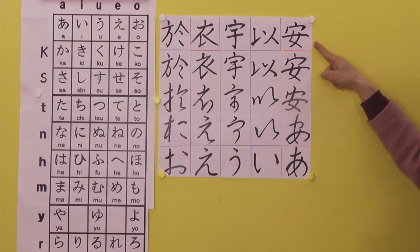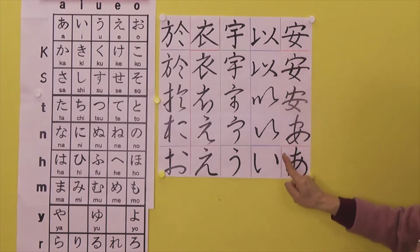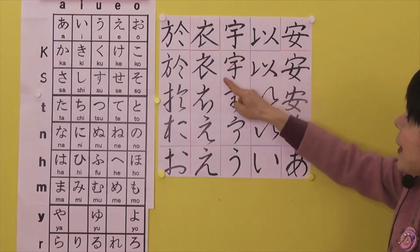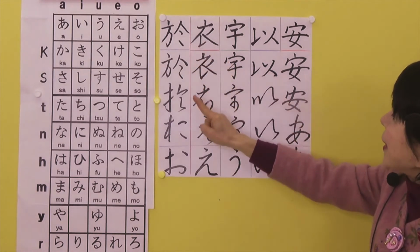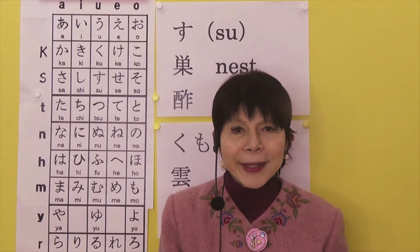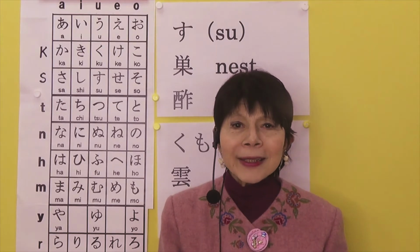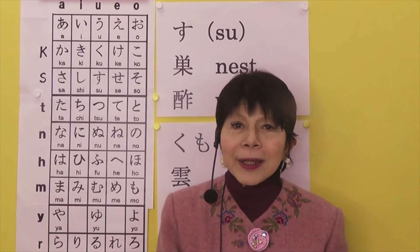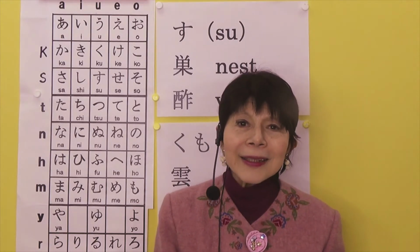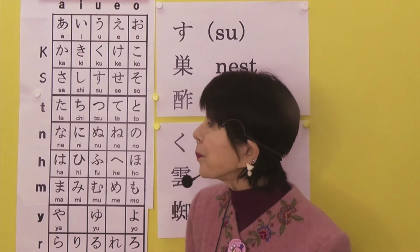This kanji changed this way and became A. This kanji became I. This kanji changed into U. This kanji became E. This kanji became O. Kanji has its own meaning, but hiragana doesn't have any meaning. It represents only sounds. So if we see only hiragana characters, we cannot understand its meaning. I'll show you examples.